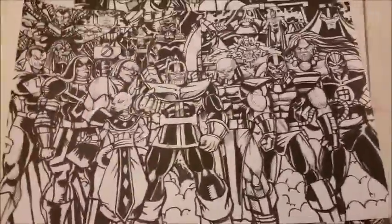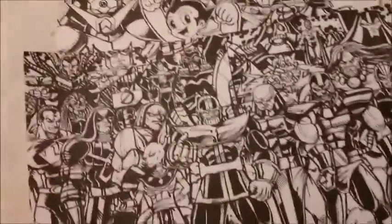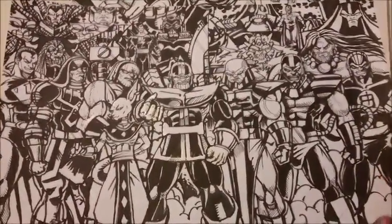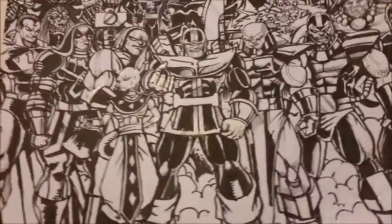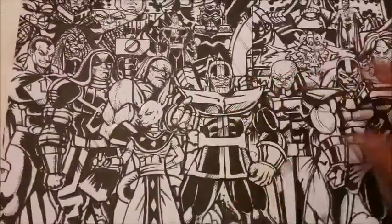But anyway, this is one of the latest inks I just finished. It's called The Baddest, and it's about all the bad guys from Dragon Ball Z, Marvel, DC, whatever I could think of. And I'm covering my characters I've thrown in there. These take a little while to do, inks, but I think they're pretty cool. I've already scanned it and am cleaning up the inks, and I'm going to be adding a digital color to it. So you'll see that soon.